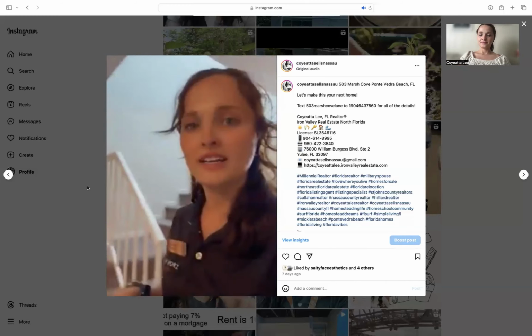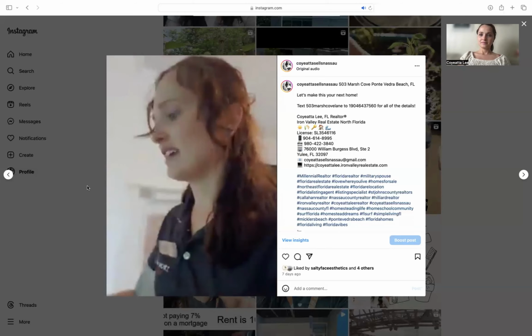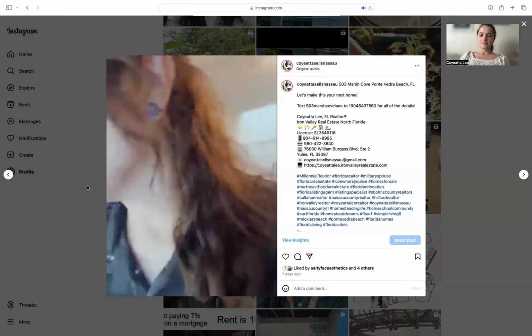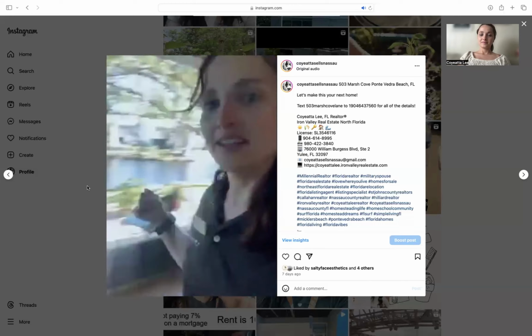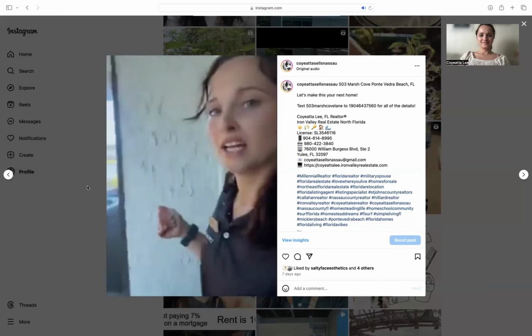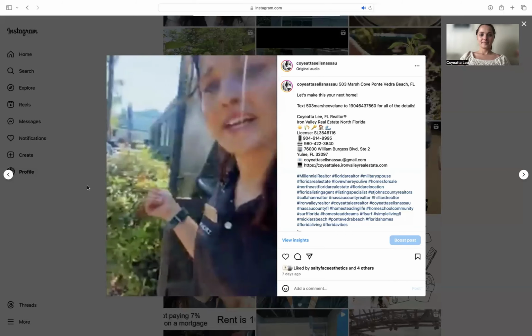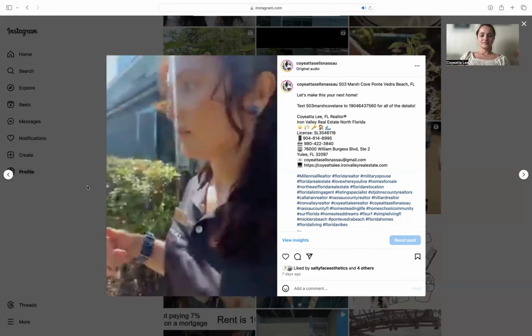All right, and then we're gonna go ahead and check out the back right now. This is the biggest selling point to me. So we do have a storage area in the back, screened in lanai here. And there are tiled floors. And then we're gonna go and check out, this is the outdoor part of the HVAC, which is actually less than 2 years old. Huge perk.